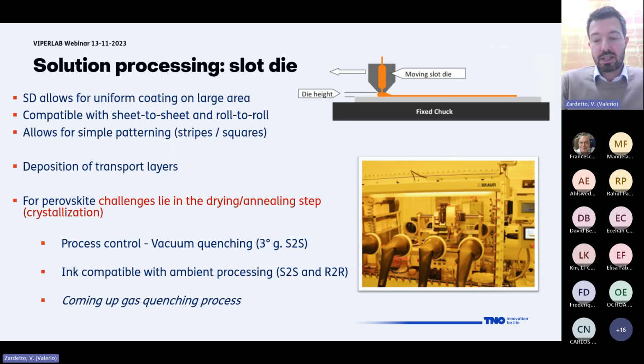One of the techniques that we use a lot is slot die. We want to deposit most of the layers for the perovskite technology by solution process, and we believe that slot die has a lot of advantages and benefits. It's compatible with sheet-to-sheet and roll-to-roll manufacturing processes, for instance, and allows very simple patterning like stripes and squares. We can do the deposition of different transport layers, and of course deposition of different perovskite formulations and band gaps. We currently do coating, coupling the slot die with a vacuum quenching process to have a uniform perovskite absorber.